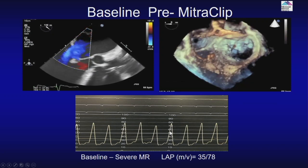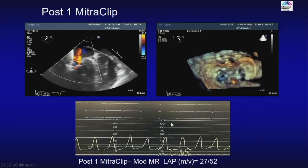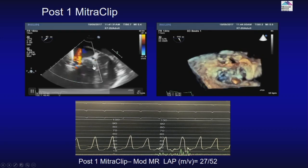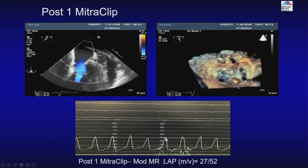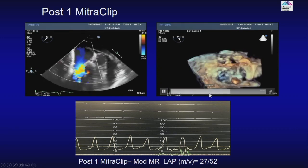More important, we can do simultaneous measurement of the V waves in this group of patients, and the V waves were almost 80 in this patient. So the first clip was placed. I'm not sure if you can see it very well here, but at least here you can see that the clip is in position. Then from 80 the V wave came down to 50. Still you can see prolapse on either side of the clip.